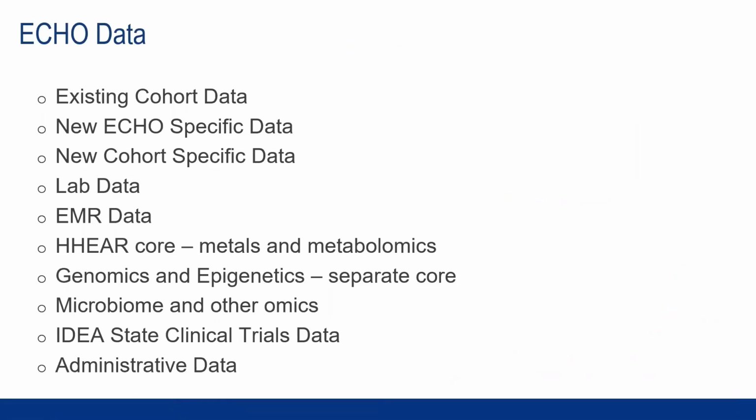ECHO is going to be blessed by quite extensive data. They're leveraging extensive existing data, and we're generating new data. There's approximately 250 different forms and questionnaires that ECHO participants are going to be filling out during their childhood. Extensive lab data is being collected, EMR data is being generated. There's a strong collaboration for, they call it the HERE core, but that really is doing metal and metabolomics and data generation.